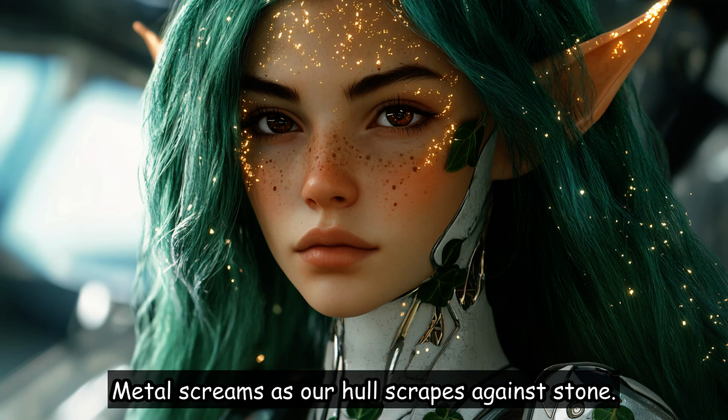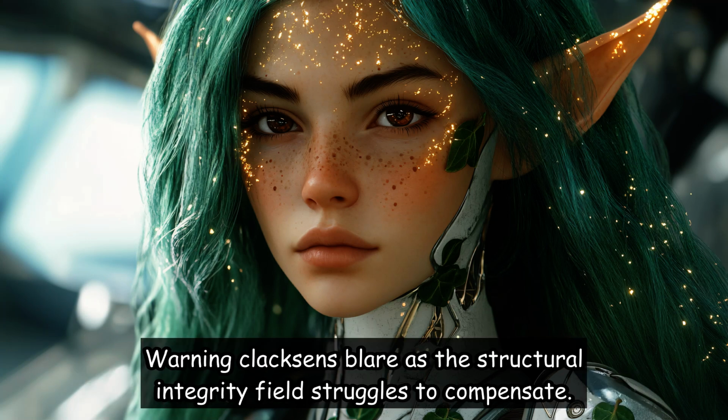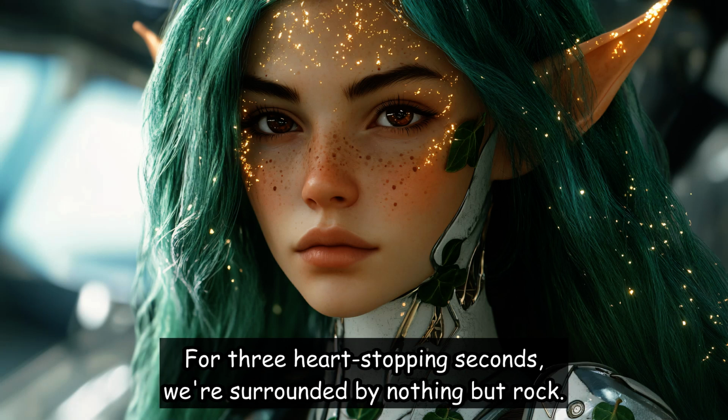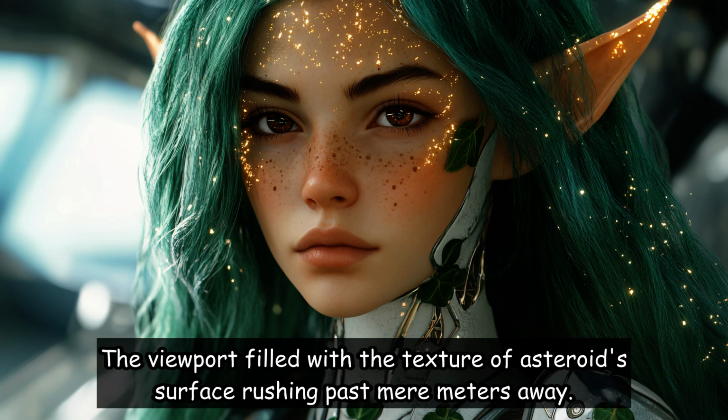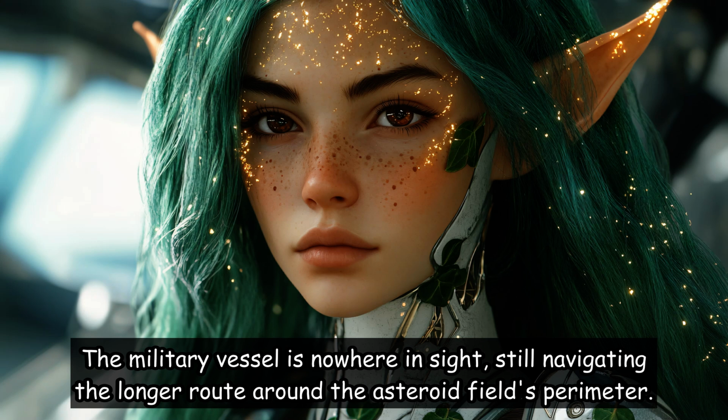Metal screams as our hull scrapes against stone, the ship shuddering with impacts from smaller debris. Warning klaxons blare as the structural integrity field struggles to compensate. For 3 heart-stopping seconds, we're surrounded by nothing but rock, the viewport filled with the texture of asteroid surface rushing past mere meters away. Then, suddenly, we're through, emerging into open space on the far side of the field, trailing fragments of our outer hull, but fundamentally intact. The military vessel is nowhere in sight, still navigating the longer route around the asteroid field's perimeter.